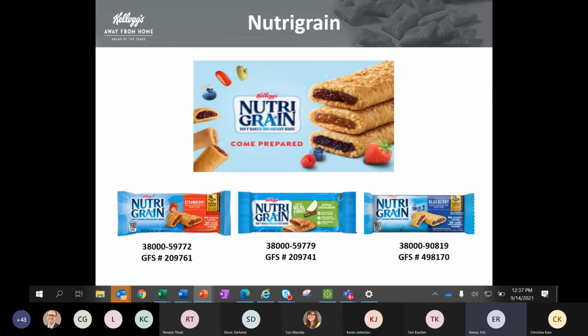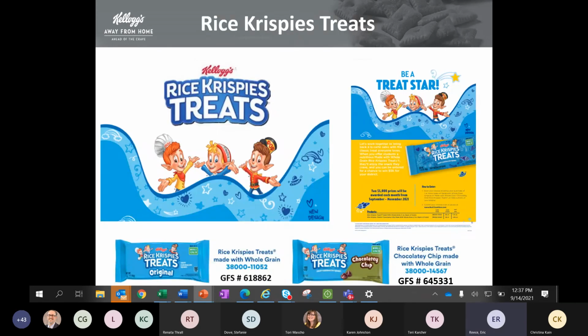Rice Krispie treats, snap, crackle, pop. Enough said. I'm pretty sure everyone on this call has enjoyed a Rice Krispie treat in their life. The whole grain Rice Krispie treats come with or without chocolate chips in 80 count cases. They're Smart Snack compliant, contain no high fructose corn syrup, and provide 1 ounce of equivalent grain per serving. Perfect for treat days, any theme days, and of course, kickstarting your a la carte program this year.